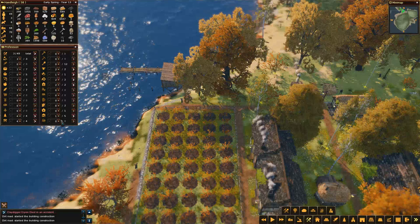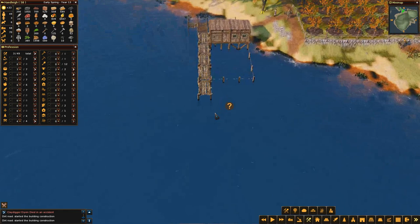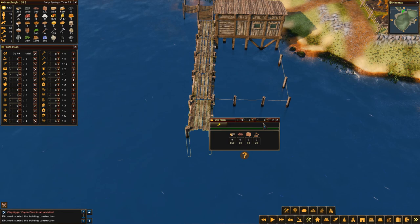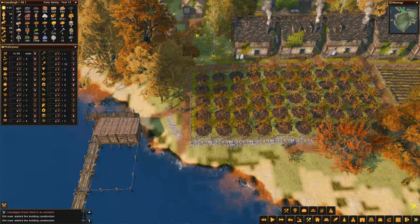What's going on over here? We got a question mark. Fish farm. What seems to be the problem, officer? Can we not get materials to the build site? Because that would be hinky. We should be able to. We should be able to build right off this previous dock. All right, we'll look at that again in a minute.